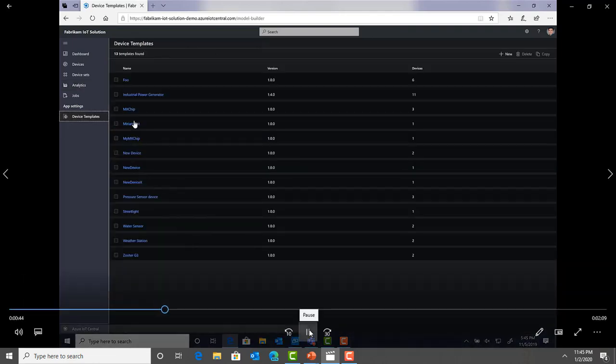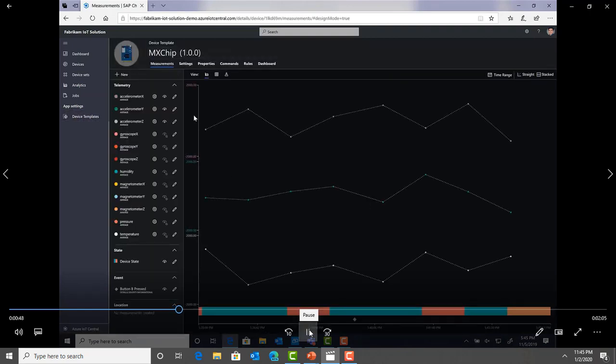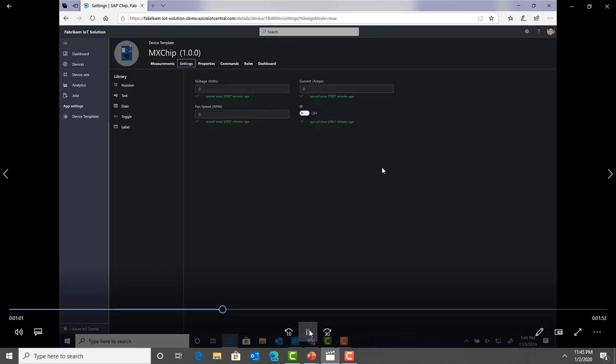Then I go on to my own MX chip and I show you how it looks. The MX chip has the different device information and sensor information we're reporting on inside IoT Central. I could also change the settings of it right from IoT Central. Okay, could look at properties of the chip.